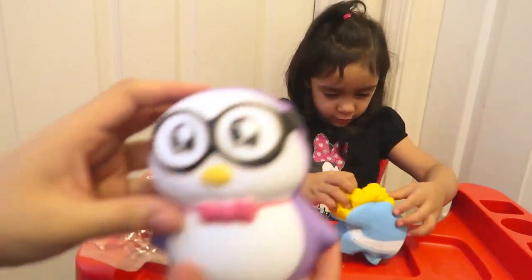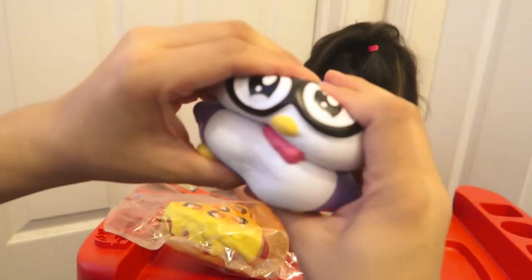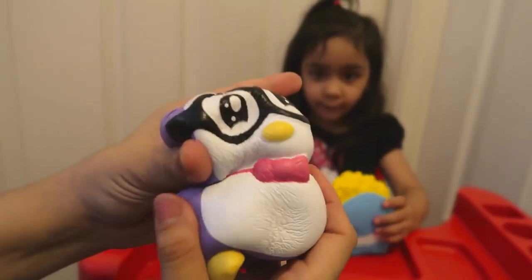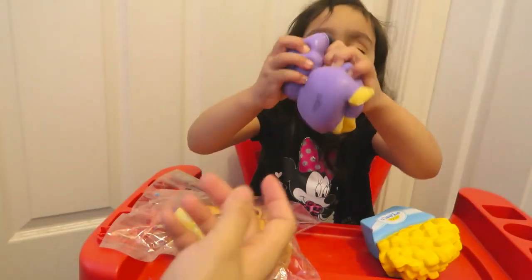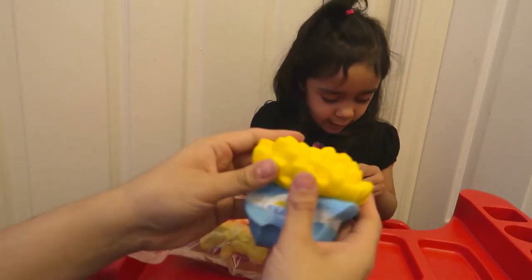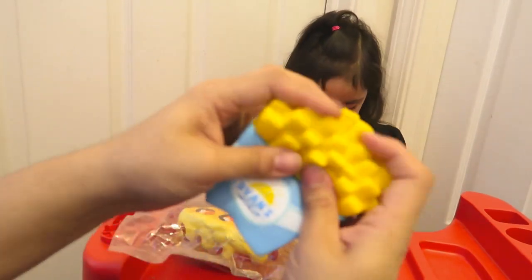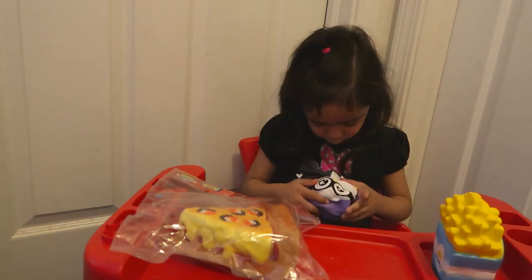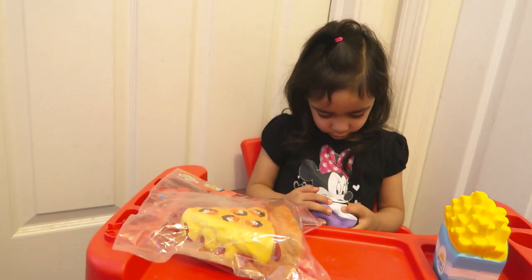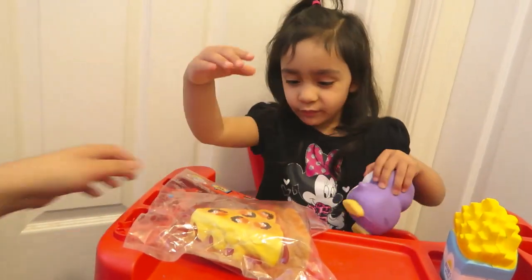Alright. Here's the little pup. So cute. Look, I'm gonna squish it. And it's slow rise and it comes back. These are so cute. Look at that. And the French fries, squish. That's nice. Looks like real French fries. Look at his glasses, Aaliyah. You're squishing his glasses. Oh no! You can't see anymore. You see it. Look, mommy.